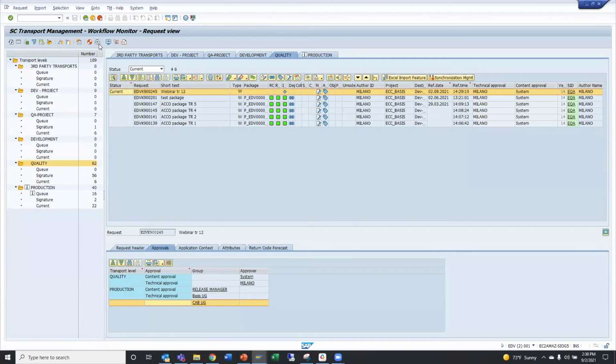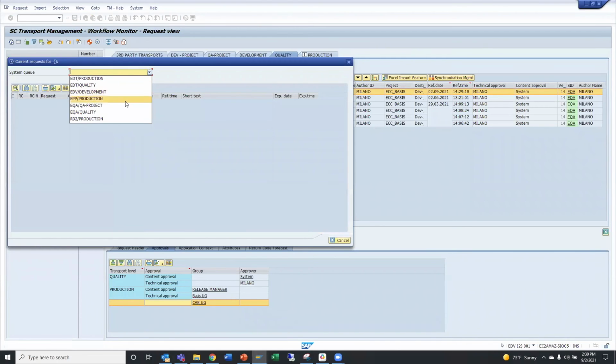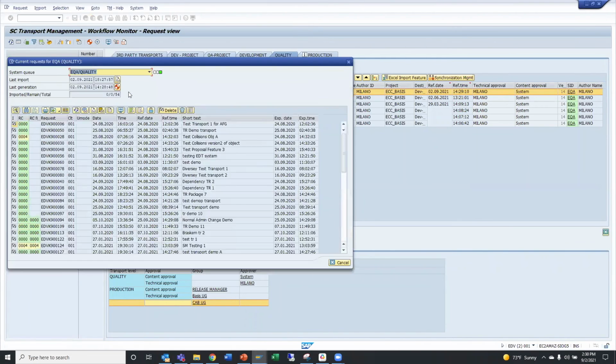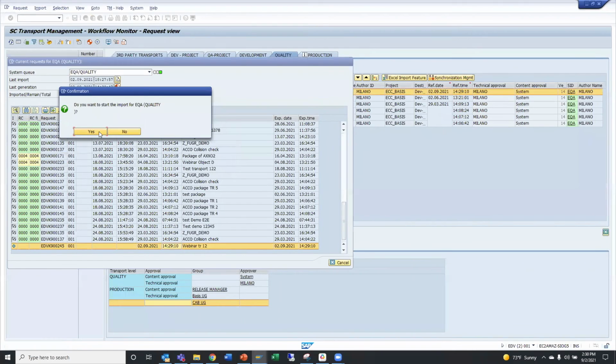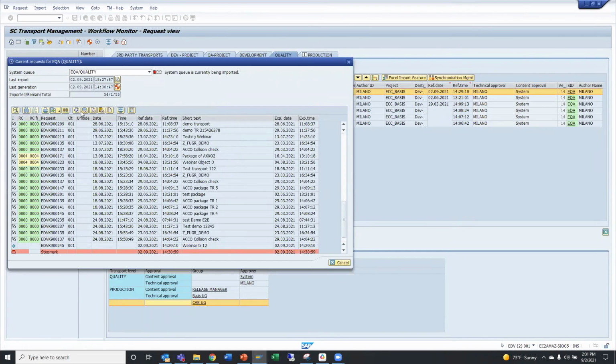In this example, I won't wait for the job. I'll go ahead and push it in. This is what we call the system queue. This is what basis would use to push it in. We never stop you from doing transports ever. We don't rip out or replace anything you have today. We're just a bolt-on inside of SAP.